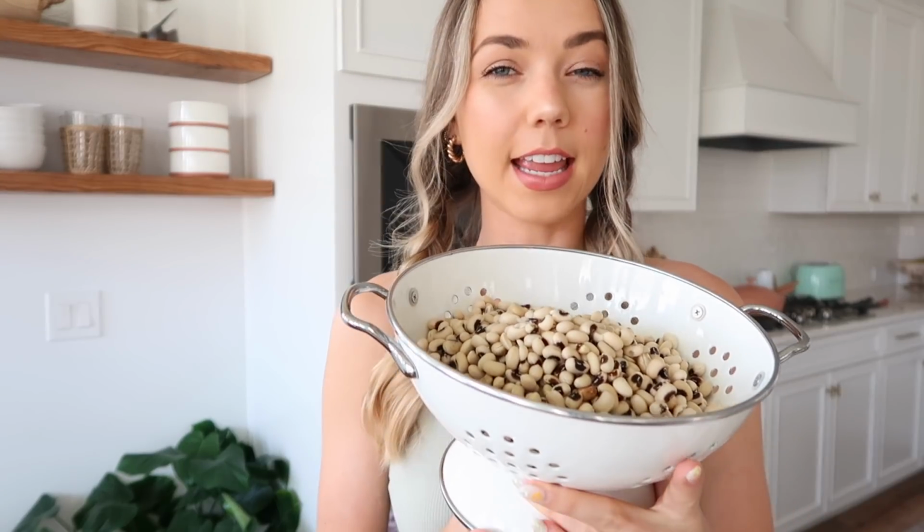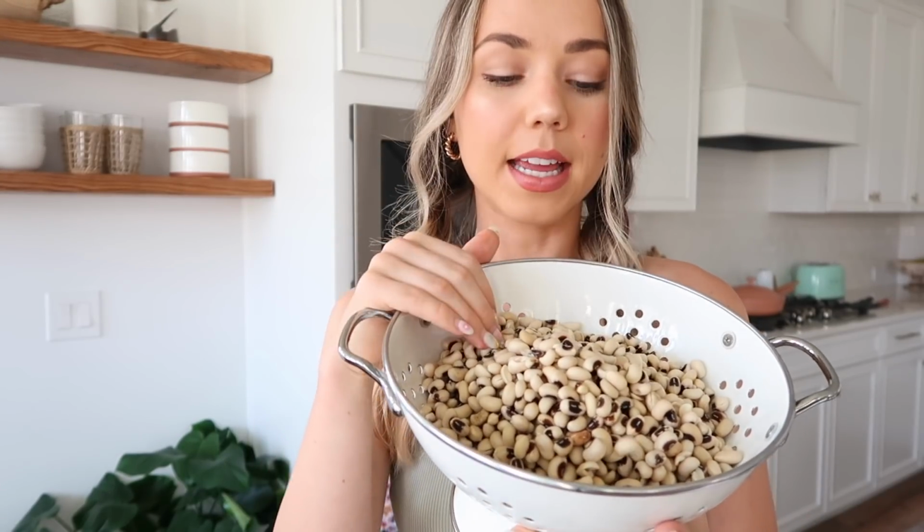So it's really such a delicious recipe, and I already prepped my black-eyed peas, so we have them here. You're gonna wanna soak these overnight, so you can buy the dry black-eyed peas and then soak them in water overnight and then just rinse them so they're all ready to go for this recipe.